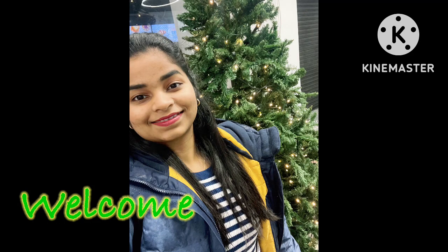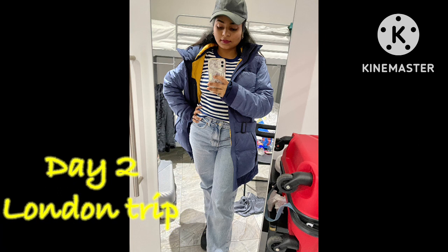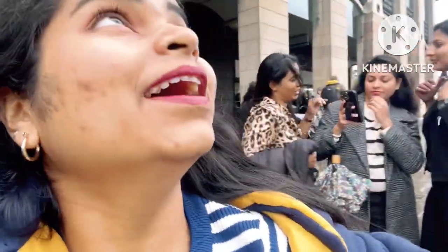Good morning, friends. So today is the second day of my London trip, and this is my outfit for the day. Okay, friends. Now today I am at Big Ben, and I will show you all. This is a very old tower and a very old clock.